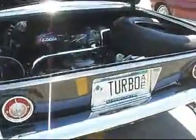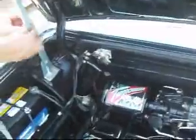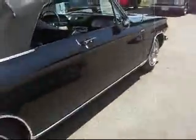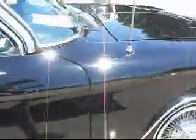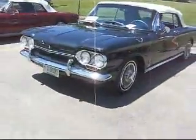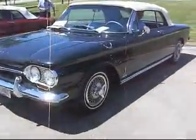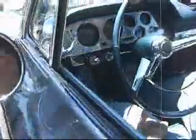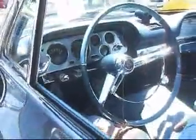One owner, turbocharged. We got a 64 Monza convertible automatic, and the boys were rolling out. What a beauty. 81,000 miles. 81,449 miles. In the machine shed for 25 years, huh?